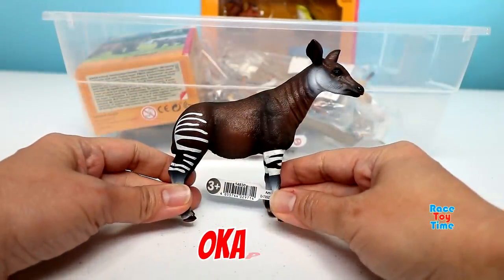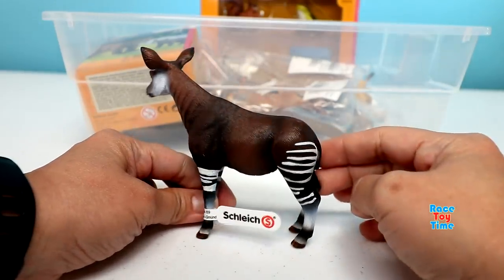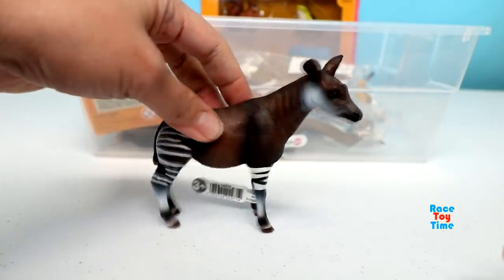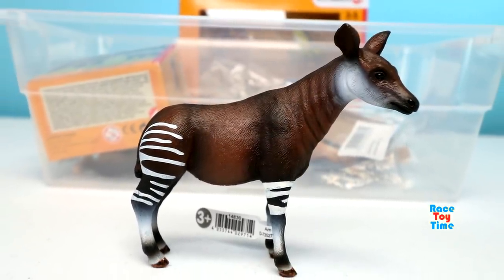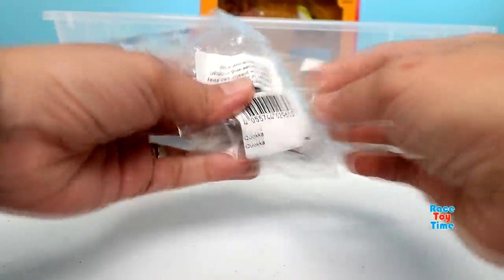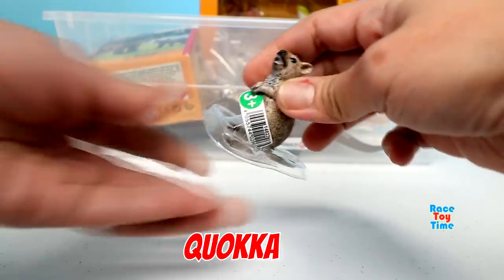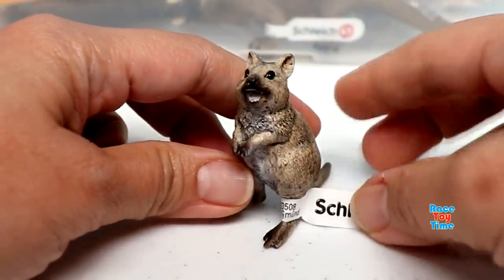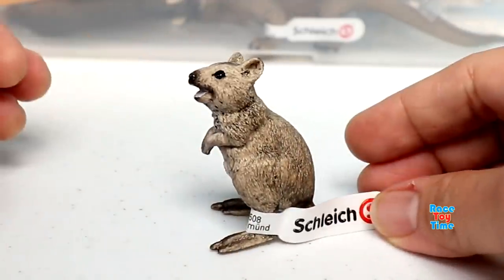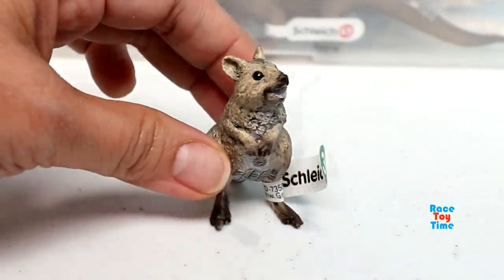Next, we're gonna check out the okapi. I'm so glad I finally have a Schleich okapi. Next, we have this very cute animal, the quokka. Here it is, and this is super cute. Look at that, it looks like it's smiling. This is the happiest animal in the world.